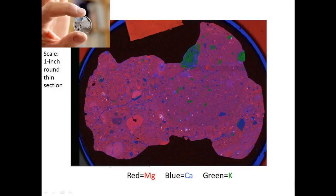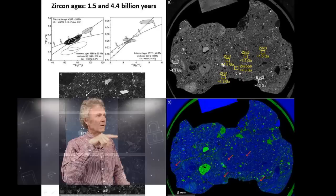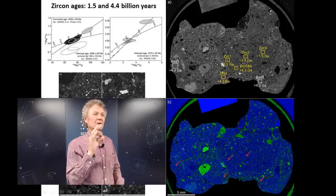That's an inch across. Okay, so what we did was we went in and looked for zircons in this thin section, and we found quite a few. And the beautiful thing about zircons is that you can do uranium-lead dating on them, and you can do them on individual grains. So you go in with an ion probe and you can get the age date on a single grain. In fact, a single grain can produce multiple dates even. So you can get dates from the core, from the rim, you can do a profile of dates.